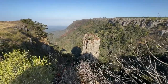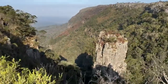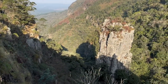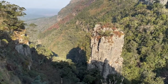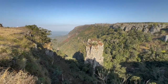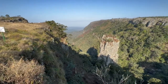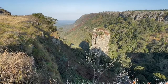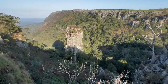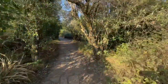Good to know: these scenic views aren't open 24/7. They're open from the morning until about 5 o'clock, depending on the season. We went in winter, so they closed at about 5 o'clock. Where we're standing now, we are about 1,700 meters above sea level, and the views we're looking down into, the Lowveld, that area down there is situated at about 800 to 1,000 meters.